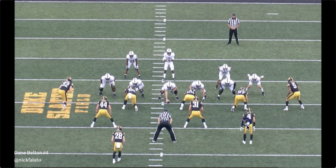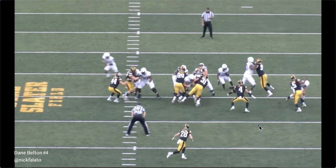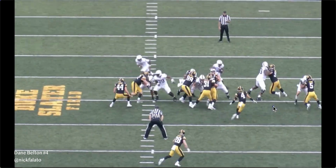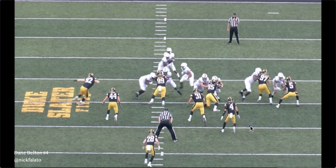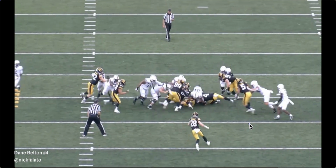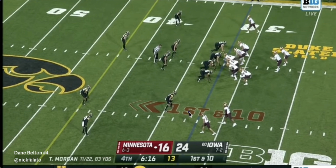Now we see Belton more in the box here. I feel like he does a pretty good job in these situations. Just shoots the B gap. You want a safety who can fill the B gap. That is very important in college football. It's very important in the NFL. You need to have that level of physicality. Dane Belton has that hybrid type of ability where he's good at coming downhill. When, say, Jabrill Peppers did it, there are times where he frustratingly misses tackles, but he does have the necessary, sufficient level of physicality to execute that role as a safety coming from depth.